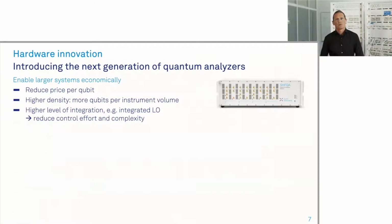what matters here is to reduce the price per qubit, also to control the qubits with less instrument volume to still get everything in one lab or even better in one rack, and of course have less boxes and fewer different instruments around to reduce the control effort and get down complexity. I think the SHFQA is a very important step in that direction. So we definitely improved on all of these aspects.